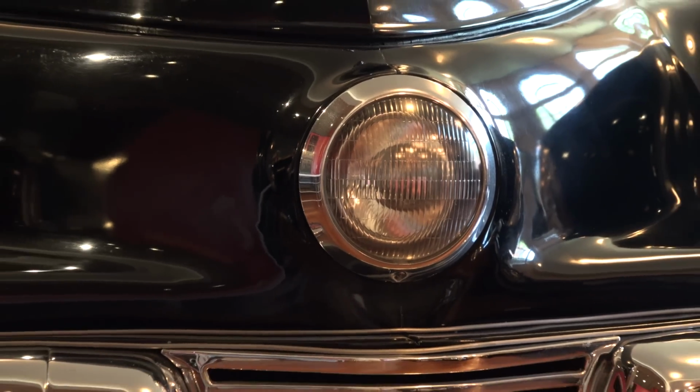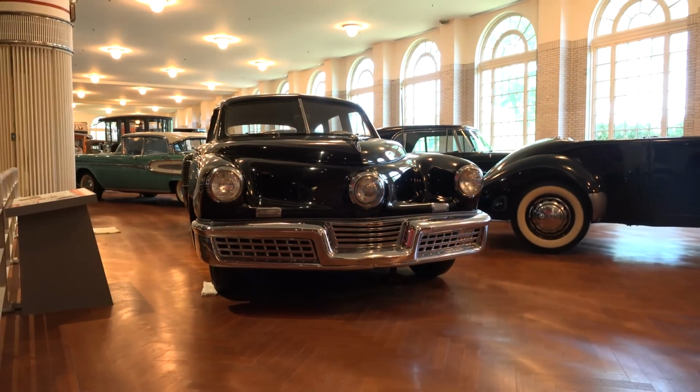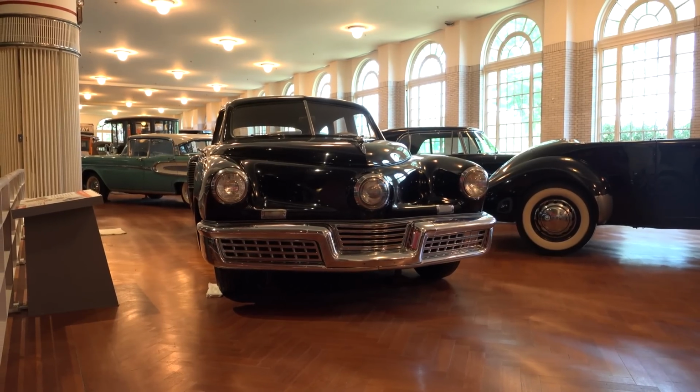You'll probably know this one by now, and I was so happy to finally see it with my own eyes, a Tucker 48. The promising car made by a man with a lot of promises.